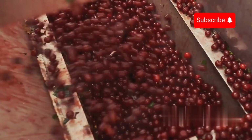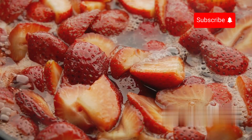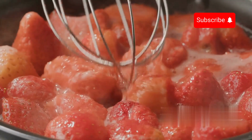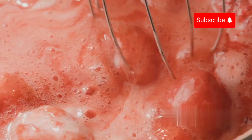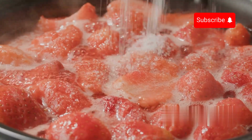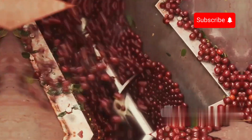So let's take a peek behind the scenes, where they're adding granulated sugar and other ingredients once in a while to make perfectly blended jam. Also, they prefer their traditional methods of manually preparing the jam to give it the desired texture and give us a pure, lovely vibe.